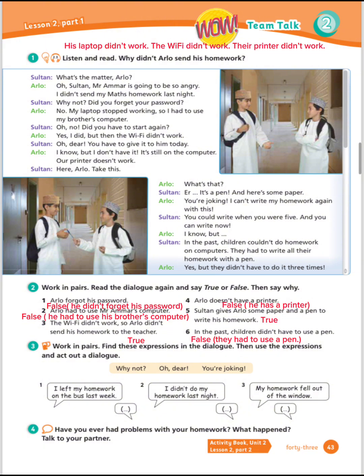Number 2. Arlo had to use Mr. Ahmed's computer. False. He had to use his brother's computer. Number 3. The Wi-Fi didn't work, so Arlo didn't send his homework to the teacher. True. Number 4. Arlo didn't have a printer. False. He has a printer, but it didn't work.